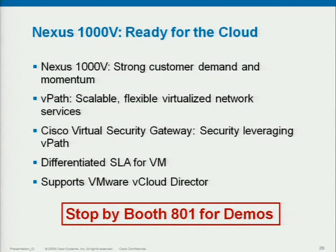So in short, we've had an awesome ride with Nexus 1000V. Our customer adoption has been extremely strong. Our biggest challenge is making sure that Cisco continues to scale effectively. We've introduced vPath so that we're able to scale network services across a breadth of services. We introduced Cisco Virtual Security Gateway as a firewall feature. That's the first one to leverage vPath. You can actually have differentiated SLA. That's part of vSphere 4.1, and we're working very closely with VMware. It's supporting VMware vCloud Director today. We'll continue to enhance that to make it even better.